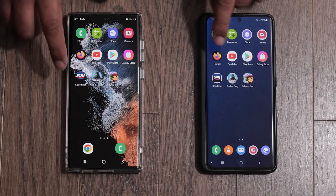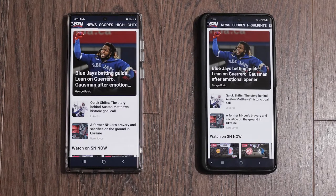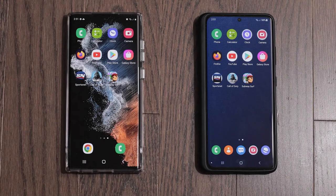Okay, now Sportsnet. 1, 2, 3. Wow, again, S21 Ultra. Now the S22 Ultra has been out, I think, for about 3 months now, so it's had a couple of updates, but still looks like the Galaxy S21 Ultra is a bit snappier on some apps, but let's see how it does in the game.